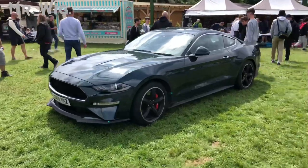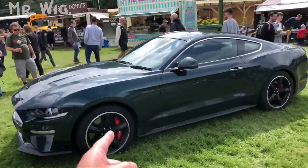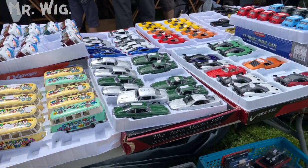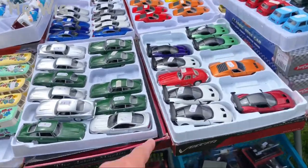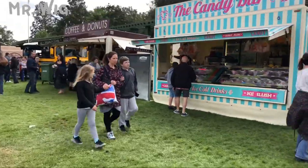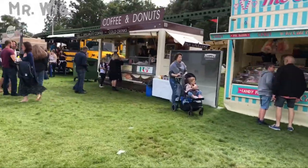Mustang in green, really cool car. This is one of the best selling cars, if you want to know. Look at that, you can have the Aston Martin, the DB4 and DB5. Look at the SLS and the Mini. And there you go, you can eat something here, you can relax.